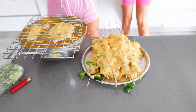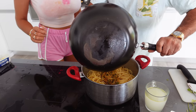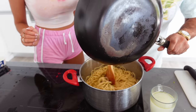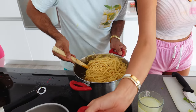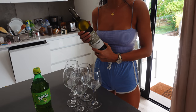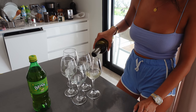Marinated chicken. Like chicken skewers. Okay, so this is some spaghetti, basic spaghetti. Oh my god, that's a lot of pasta. Claudia's making some drinks. Oh my god, this is 14%. What? Yeah, 14% wine. I like a 14% wine.